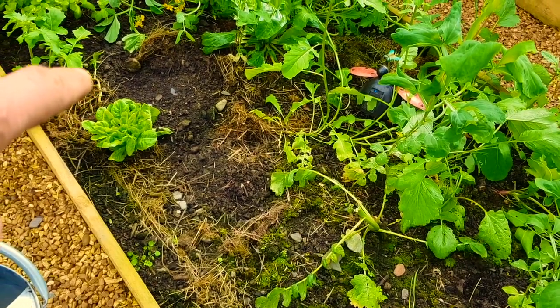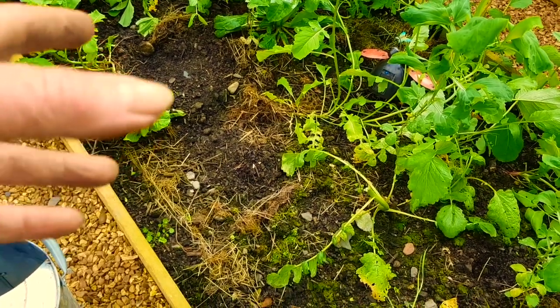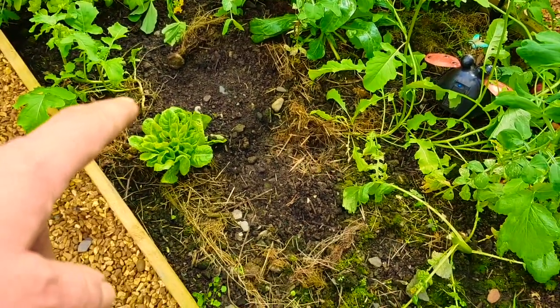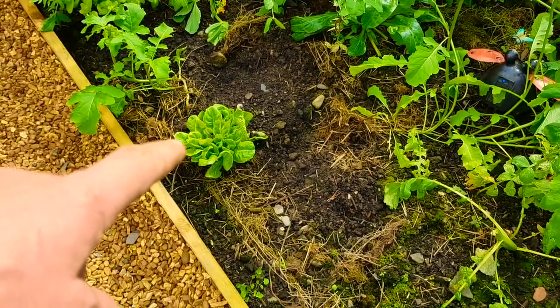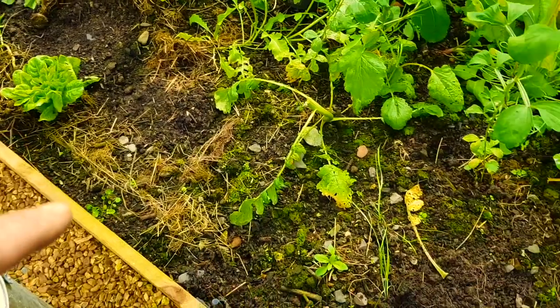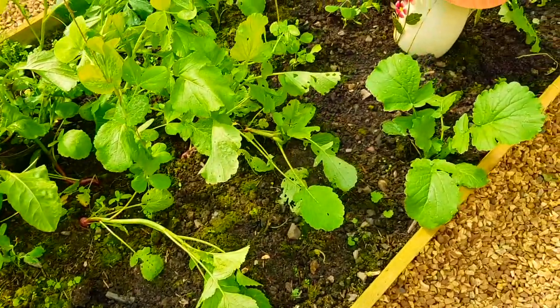See that salad I bought from the supermarket? That was one of those live salads that you can buy. And I thought, you know what? It cost £1.50 actually, that salad. So I thought, I'm not going to waste it. I'm going to keep it and I'm going to keep growing from it, which we have. And I'm just picking the outside leaves off and we're eating them in with the rest of the salad that I've actually got. So we've got loads of salad in here.